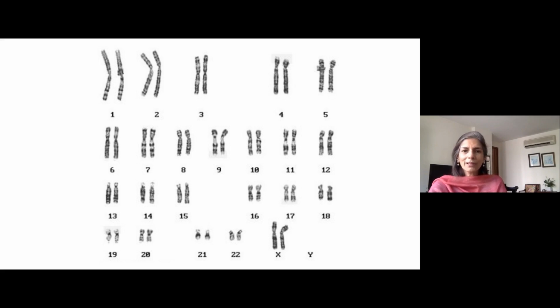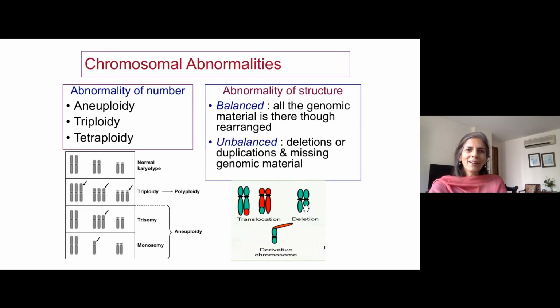I'm a female, I believe in females, so I always put XX. I think they're super women.